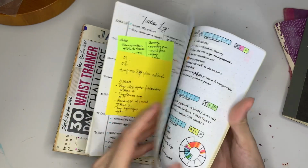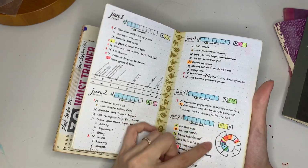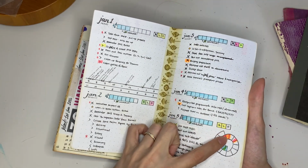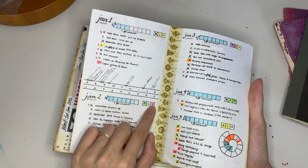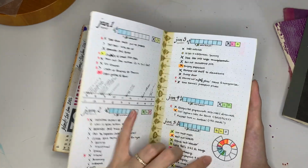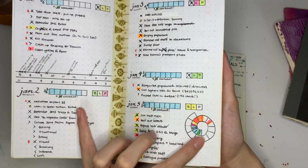And then I had all the stuff here. I think this was how healthily I ate, I feel. So if it was pink, it was very unhealthy. Yellow was so-so, green was very healthy. And then I started drawing this calendex, I think it's called, to track my time.